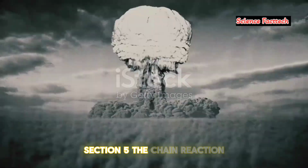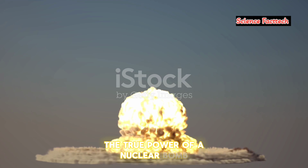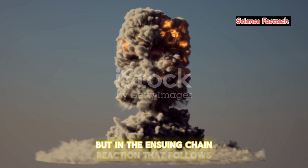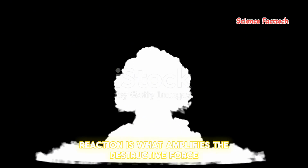Section 5. The chain reaction, a cascade of destruction. The true power of a nuclear bomb lies not just in the initial fission or fusion event, but in the ensuing chain reaction that follows. This chain reaction is what amplifies the destructive force exponentially.